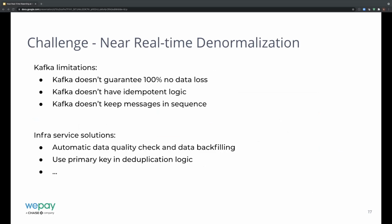Cool. So far, so good. Let's move further. Kafka also has some limitations. You know, nothing is perfect. Fortunately, our data infra service is able to manage these problems. Three traditional questions are also considered in our design. One is Kafka doesn't guarantee 100% no data loss. Second, Kafka doesn't have idempotent logic. Third, Kafka doesn't keep messages in sequence.